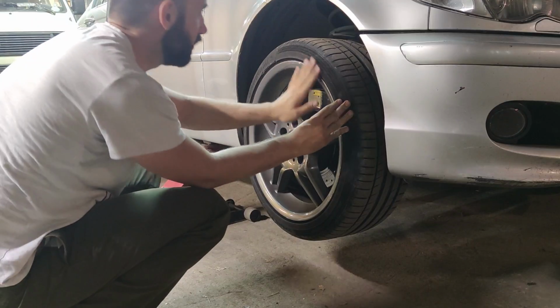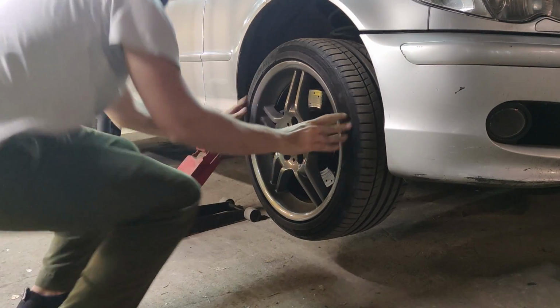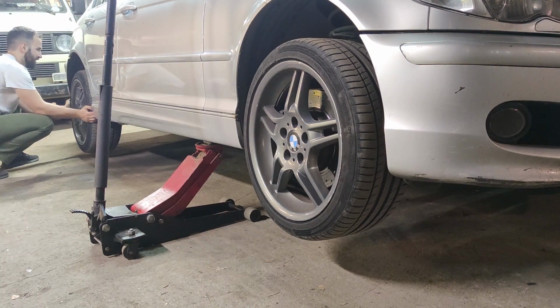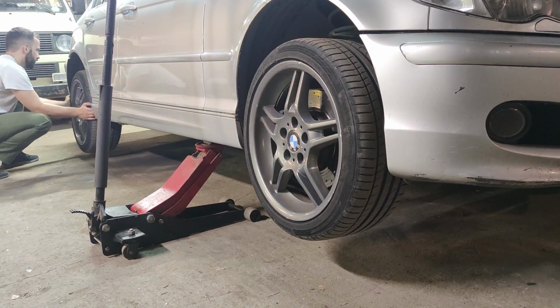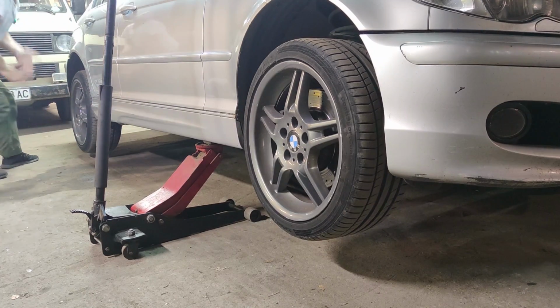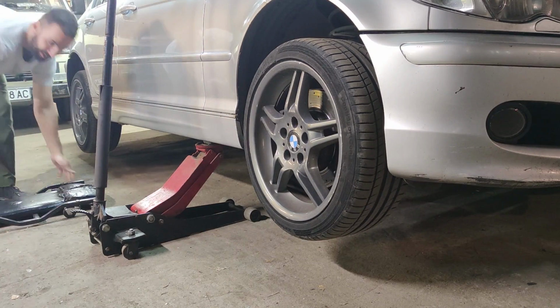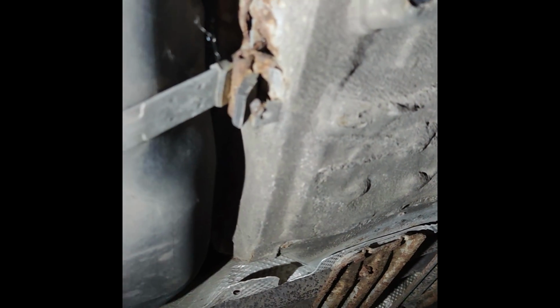Front looks pretty solid. Tires are a bit chewed up, but for now they'll do. How about the rear? Rear looks good as well. Let's see what's underneath. All in all, the underside looks pretty good. There is some surface rust here and there, but nothing too bad. I was expecting it to be worse.